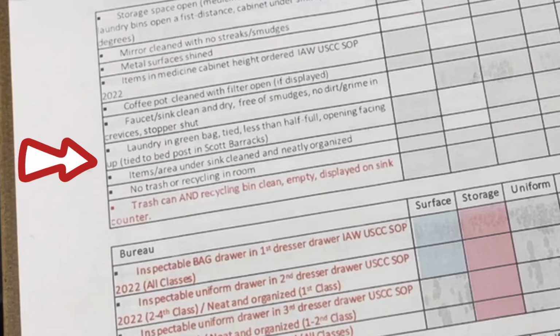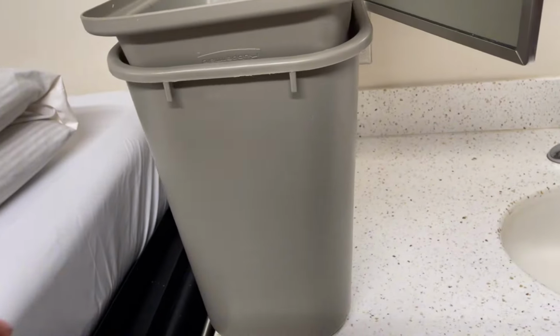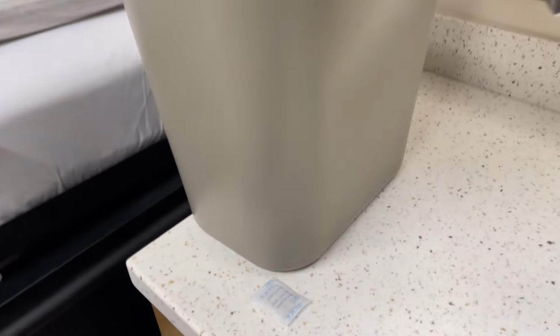Next is making sure our laundry is in the green bag. The green bags are tied. The bags have to be less than halfway full, and the opening has to be facing up. If you're in Scott Bear, I guess they don't have a laundry drawer like this, so they just have to tie their laundry bag to the bedpost. Our other laundry drawer is empty, so that's good. If the trash cans and recycling bins aren't empty, clean, and displayed on the sink counter, then everyone automatically fails. The only Sammy argument I've ever had, besides between me and my old roommate when we failed Sammy, was between me and Cammy a couple semesters ago when we were roommates about who's cleaning the trash can.